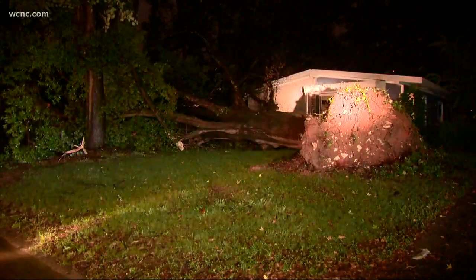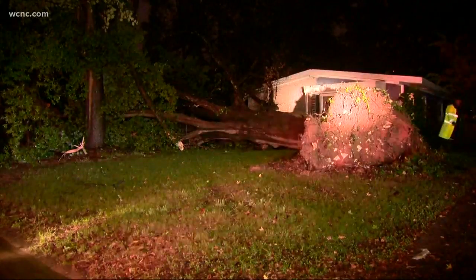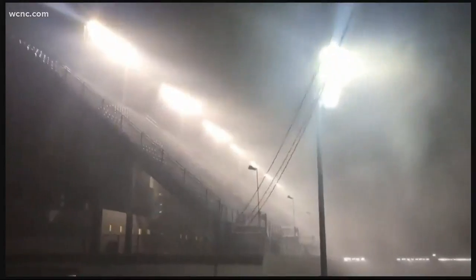Yeah, take a look at this massive tree that came crashing down in front of a home in southwest Charlotte earlier tonight. Fortunately, that house was not damaged. In this video from Charlotte Motor Speedway, this system also produced a lot of heavy rain and strong wind gusts. We're talking 50 to 65 miles an hour. These storms packed quite a punch as they rolled through, bringing flash flooding and knocking out power to thousands of families. Let's get right over to Chief Meteorologist Brad Panovich in the First Warn Storm Center for the latest.